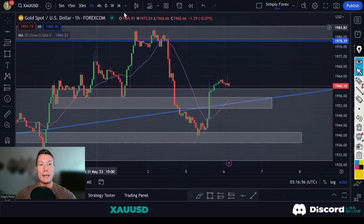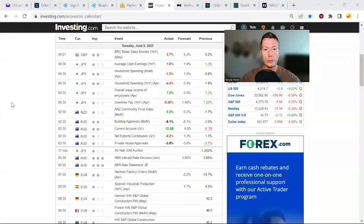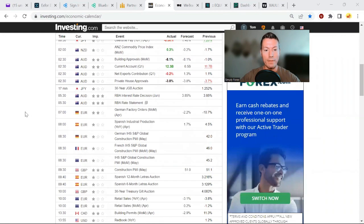Let's take a look at the news now. So news for Tuesday, the 6th of June. Overnight, guys, nothing too important happened, but we do have big daddy news very shortly. At 5:30 London GMT, you're probably still in bed, but when you wake up, expect the Aussie dollar to be a little bit crazy because we have the interest rate decision and the interest rate statement coming out. Expected is no move.